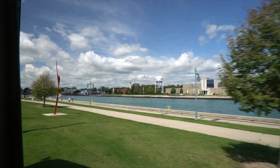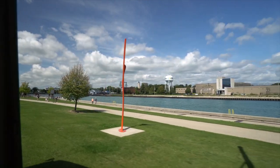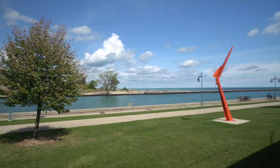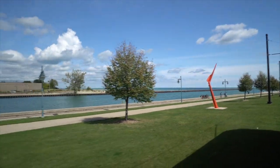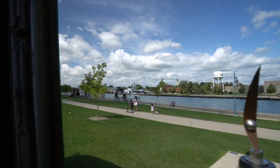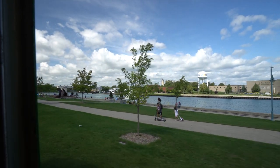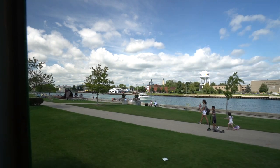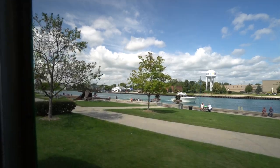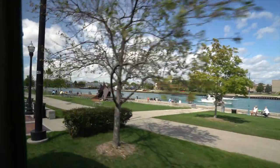Actually turned out to be a really nice day. It's really nice, this harbor too, because you can walk pretty far and go all the way out to the lighthouse back there, but you take that long walk in. They have the Kenosha History Center. So we're picking up some people now.